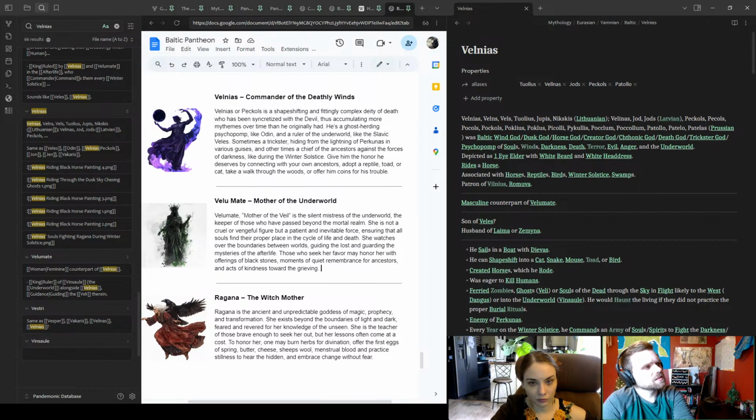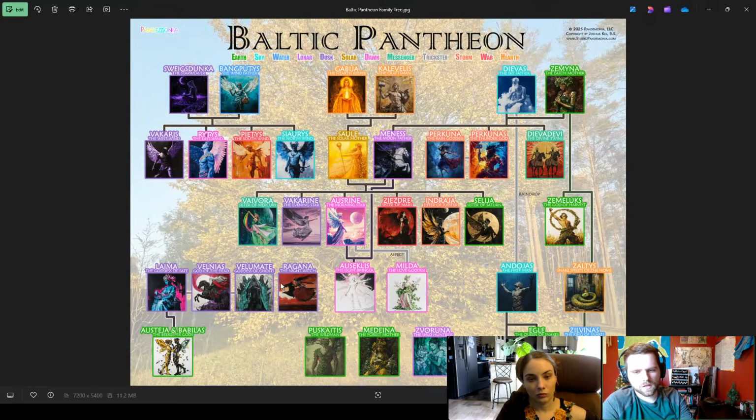A quick note on Velumate, very obscure again. Mate, therefore Latvian. Based on the name being the counterpart of Velnius, she is said to be the mother goddess of the underworld and of death. She's got a few different epithets, like Mother of the Veil is what Velumate means, but she's also a mother of graves. And just all these death motifs, she's got an army of spirits and ghosts that she watches over in the underworld. So I thought that was very much in line with Velnius. It made sense to me for them to be partners down here in some way.